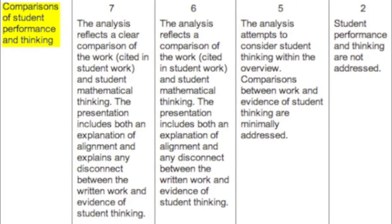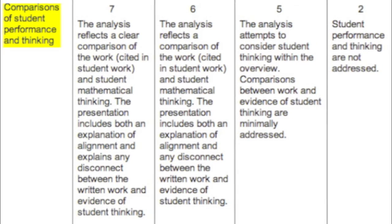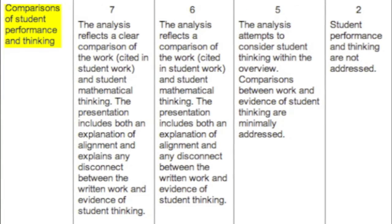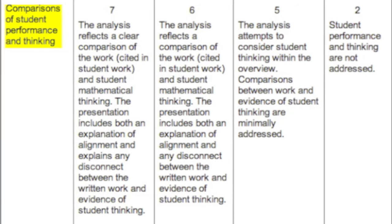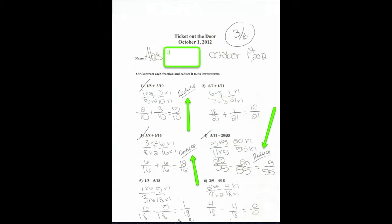So right now we're going to compare the students' work by performance and thinking. When comparing the students' work, the majority of them did not reduce, with the exception of Caleb. So we're going to be going over problem number 1. The problem is 1/5 plus 3/10. All their math is correct, but they did not reduce, except for Caleb. Caleb did reduce and got the problem correct, but this was the only problem that he did, and he only got 1 out of 6. In Alexis' case, she would have got 100% if she would have reduced all her work.